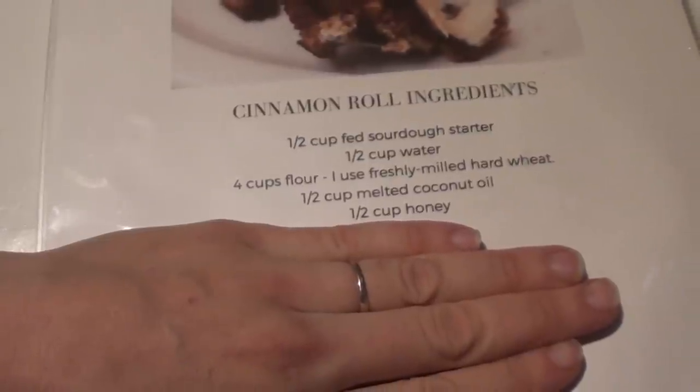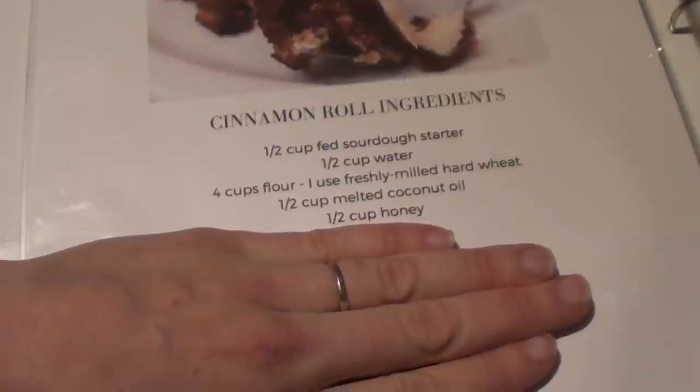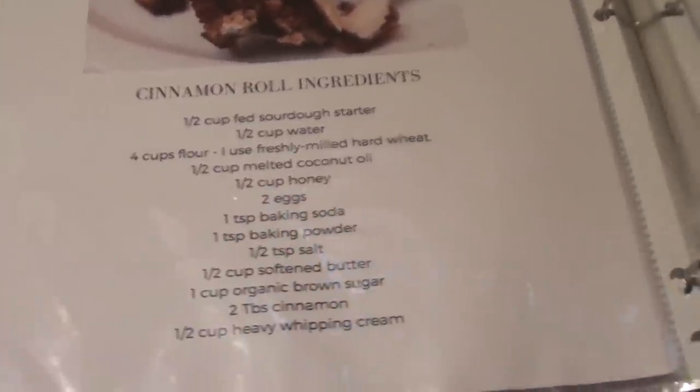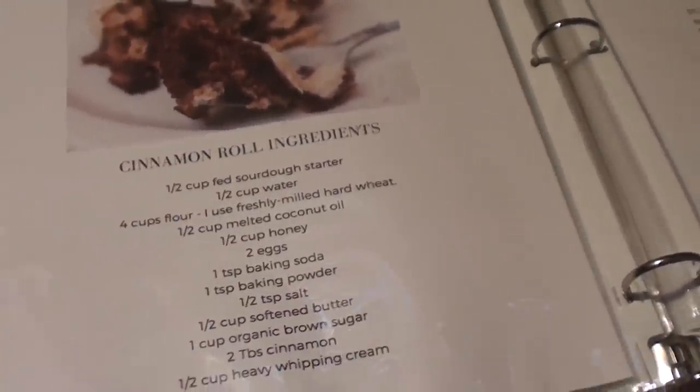That's what I'm going to mix together, and then I just let it sit until tomorrow morning, and I will give you a quick look at what I do tomorrow morning once I put that together. But all I have to do is just mix that and let it sit overnight. That's what I'm going to do right now in my mixer.